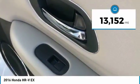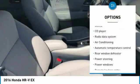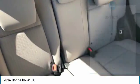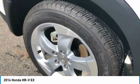Here are some of this vehicle's great options: traction control, air conditioning, dual airbags, power steering, four-wheel disc brakes, electronic stability control, security system, fog lights, CD player, trip computer. Come see the car for yourself.